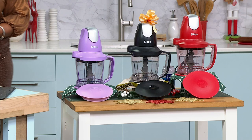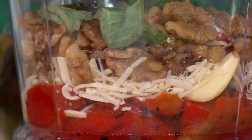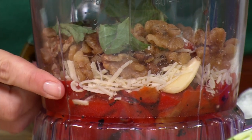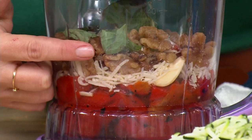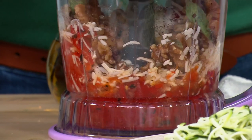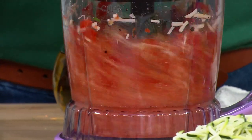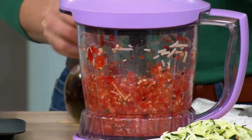And it does have a pour spout. I haven't been using the pour spout because I've been wanting to show you the consistency and the thickness and how well it chops things. But now I'm going to use that pour spout to add stuff into it. So we're going to make a roasted red pepper pesto. We have roasted red peppers, tomatoes, a little bit of cheese, some walnuts, and then some basil. I'm just going to chop this up a couple times. And then watch what I'm going to do here. We're going to have to go a little bit higher so I can show you the pour spout at the top. Now I'm going to use the pour spout to add stuff in.